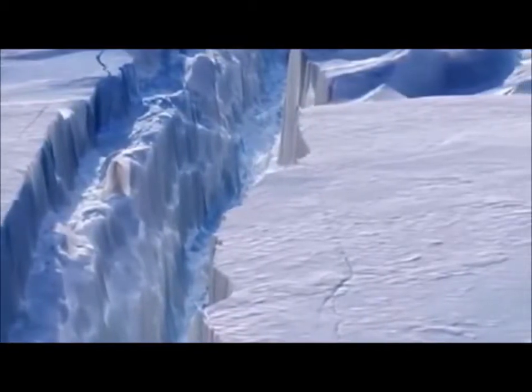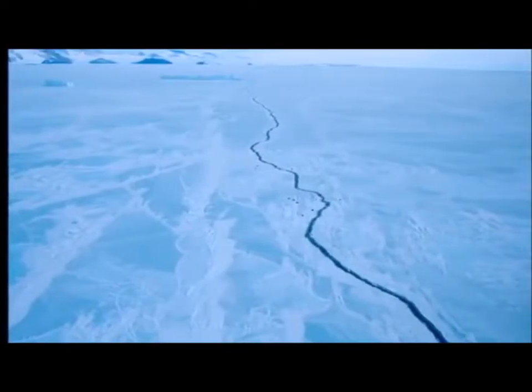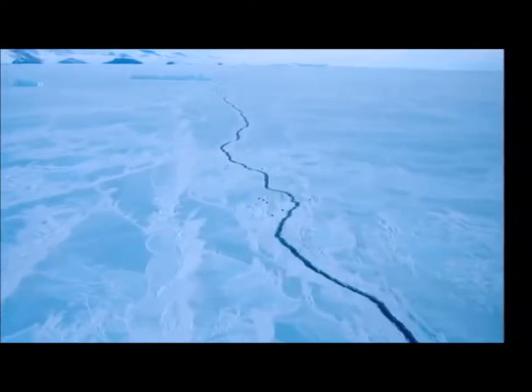What is entirely strange about this is that one section of the continent is accumulating ice, whereas the other half is steadily melting. This event is certain to ignite the climate change global warming debate.